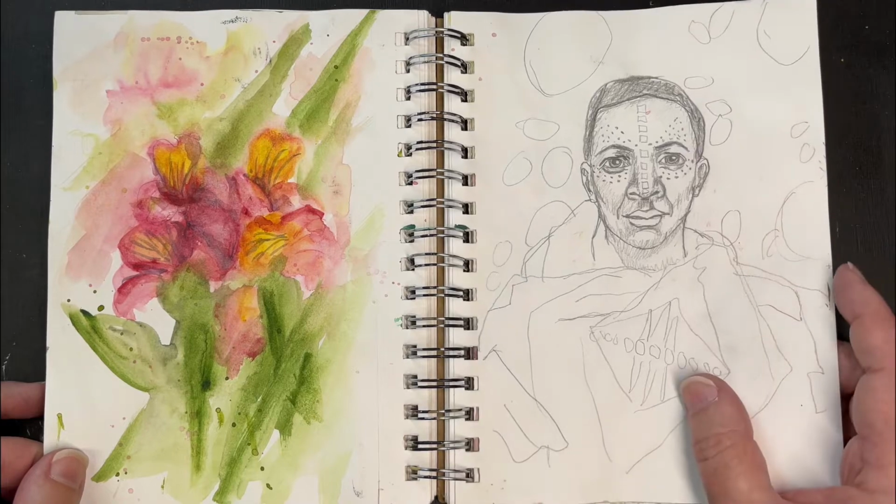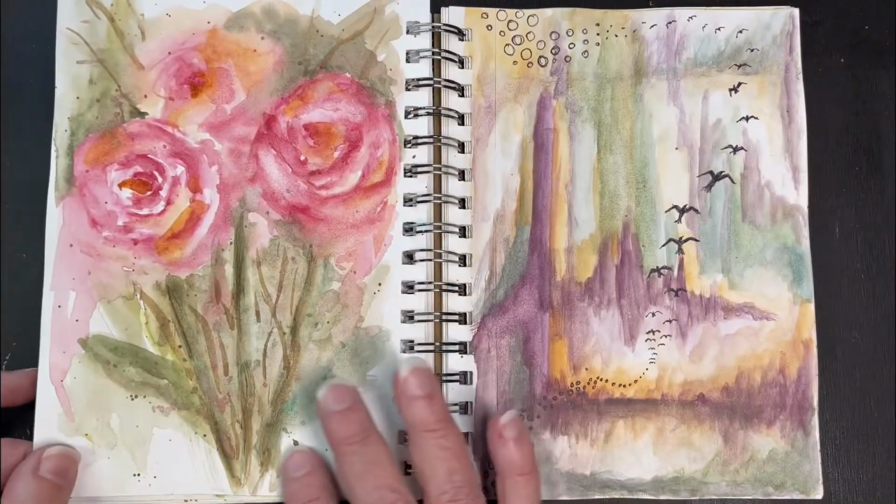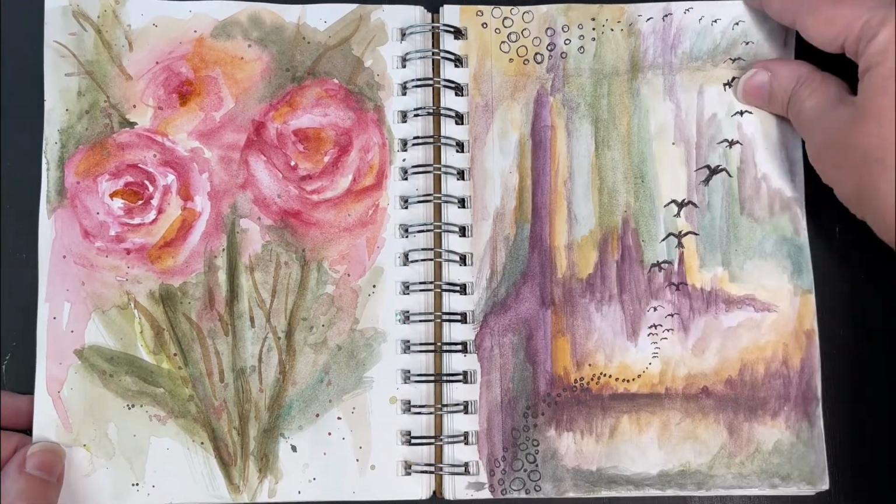This was another painting I was going to do. It was inspired by a Vogue model. I still would love to do that someday. Still trying to figure out the watercolor, mixed media.